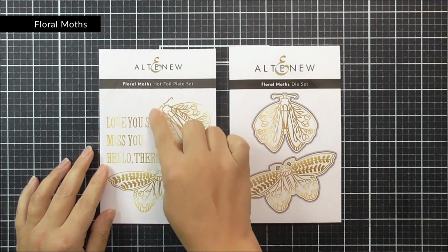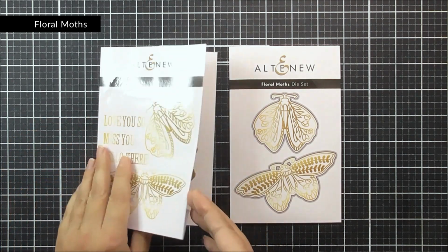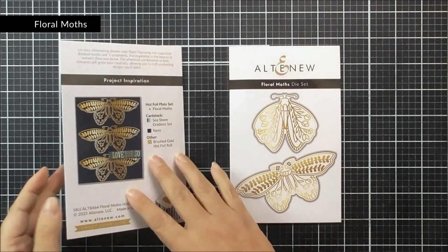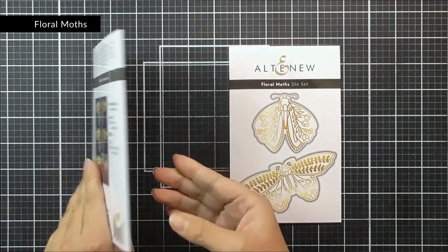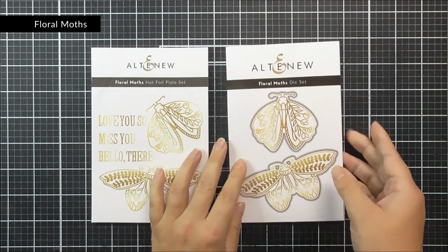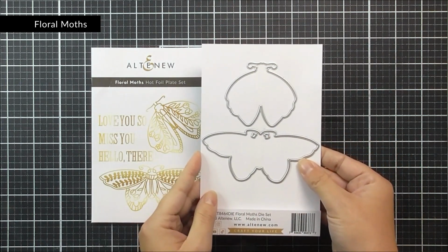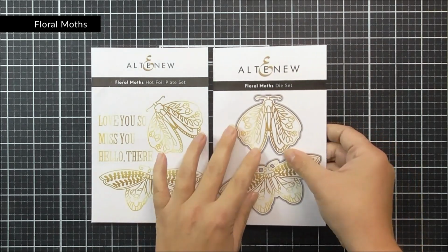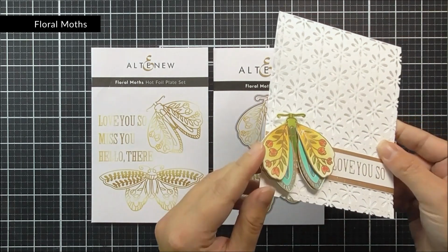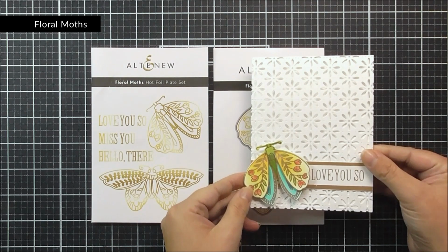Next up, we have a hot foil plate set. This is the Floral Moths hot foil set. We do have two large moths as well as three sentiments. Now the moths in here are of the same kind of design as the Midnight Moths that we have in the stamp set, but they are larger. So these would work perfectly with those to create a really complementary look if you worked with them together. I've just used one of the moths here to create this beautiful embellishment on this card.